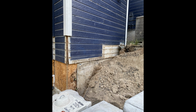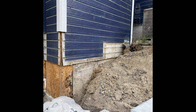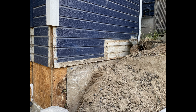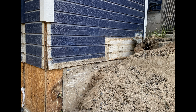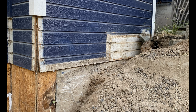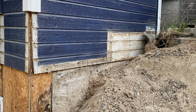Oh man, it's hard to even look at these pictures again. It's just super annoying to know that I had to go through this and fix all of this stuff. But basically what happened was, when they were building this house, or maybe someone else did it, who knows, whoever did it, they did it wrong. That I'll just keep it nice. Basically, they buried all of the siding, which is not painted in these pictures, all of the stuff that's not blue, they buried all of it under dirt.